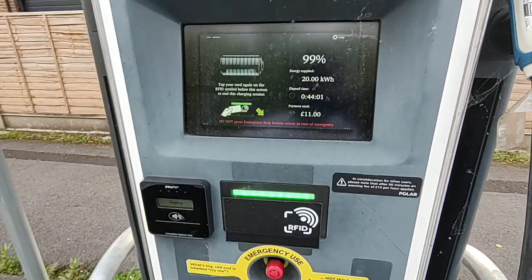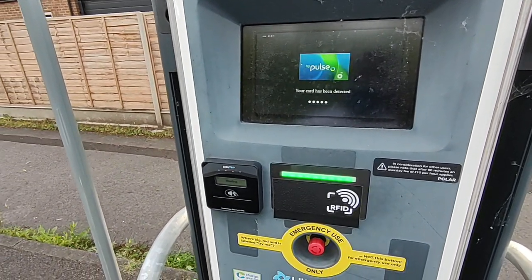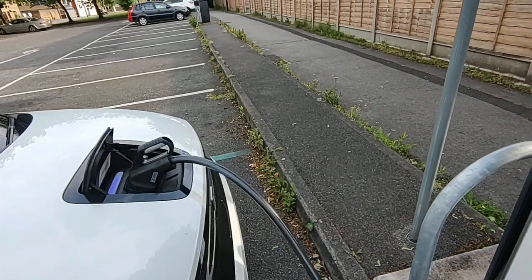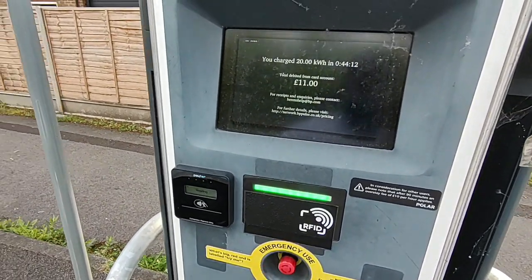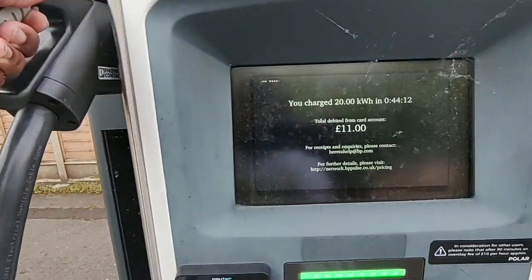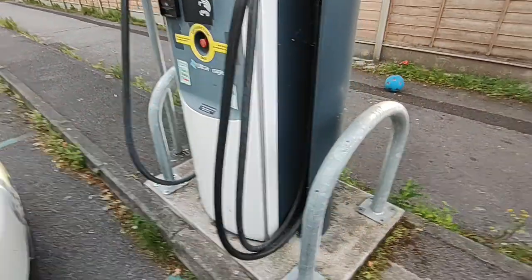We love to see it. There we go, card has been detected. And yep, it's not letting me leave again when I'm using contactless on my phone. So it's one of these ones, and then one of these ones. £11 this time, damn. How was it so expensive this time? 20 kilowatts was £11. I'll have to look back in the video to see how much the other charge was.